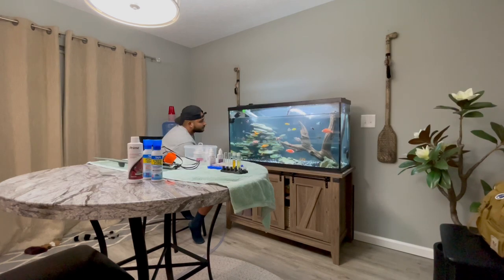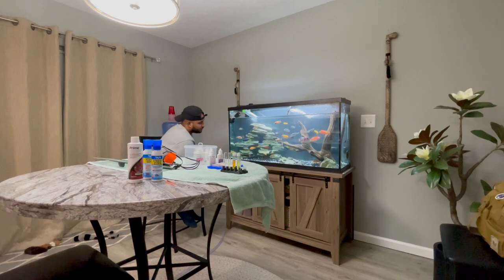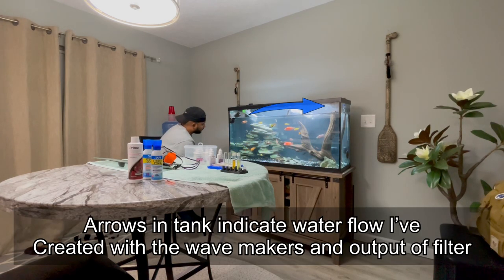A lot of practice and a lot of trial and error trying to figure out the best way to set up my wave makers to direct all that water current and all that floating material in the water directly to the intake of my filter, to maintain the clearest, cleanest looking water I possibly can.